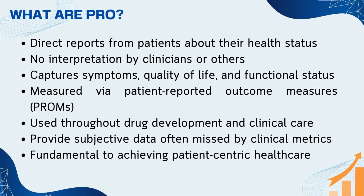Patient-reported outcomes are reports directly from patients about how they feel or function in their real life. And importantly, this information isn't interpreted by healthcare providers, it's straight from the patient. They are usually collected through standardized questionnaires called PROMs, patient-reported outcome measures. PROs capture essential aspects like pain, fatigue, and quality of life, things we don't always see from lab tests or imaging.